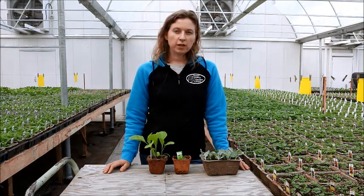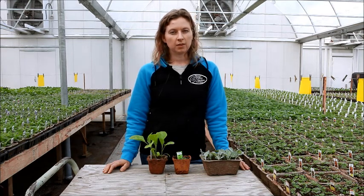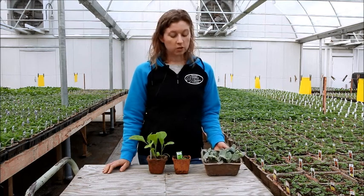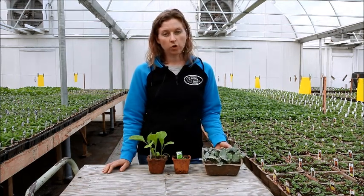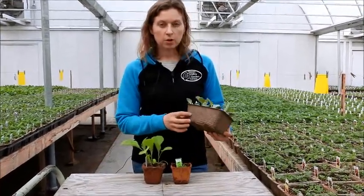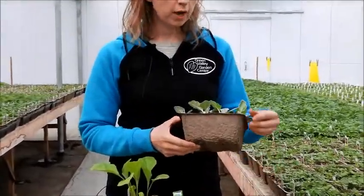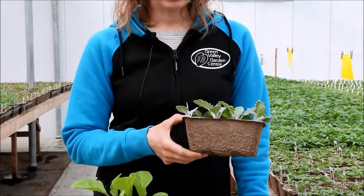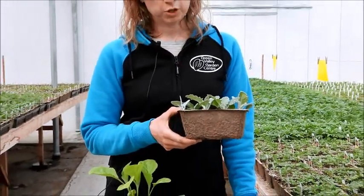When you come to our greenhouse, you're going to notice something that is atypical for a greenhouse these days. We use very old style of pots, and some people may wonder why. It's not simply that we're stuck in the past, although there's a lot of good things to be learned from the past. These peat moss pots are actually really good for the environment because they are compostable. However, they're also strong enough to be reusable.